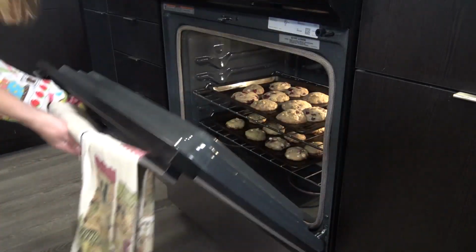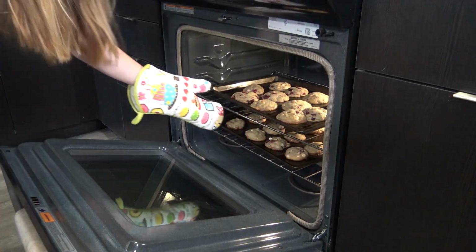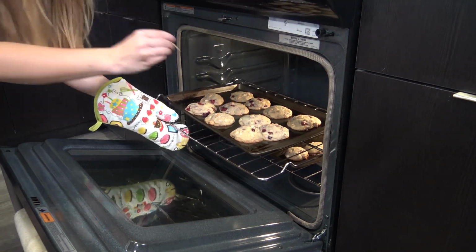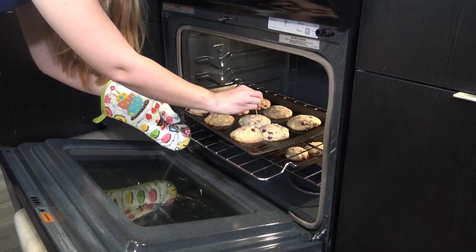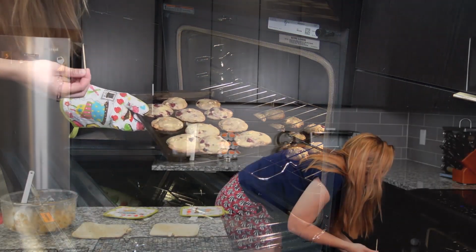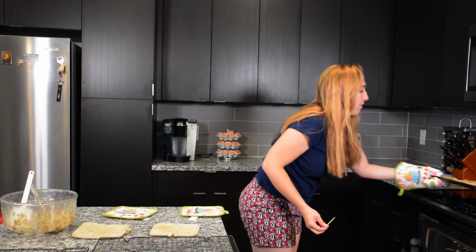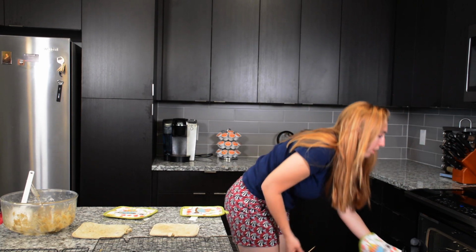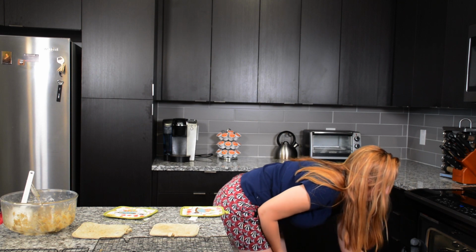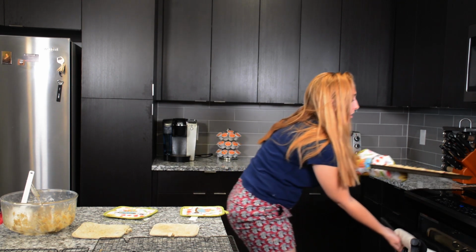All right, let's see if they're done. All right, so just to confirm that they're the right level of crunchy and gooey, I'm gonna use a toothpick and just see if it comes back clean. Looks like we're pretty good. If you like crispier cookies, feel free to leave them in a little longer. I like my cookies extra moist.